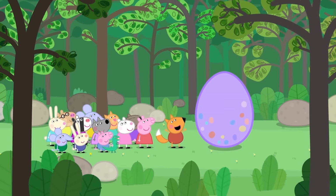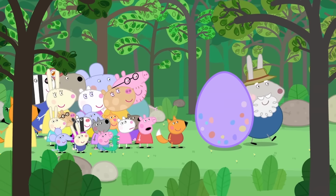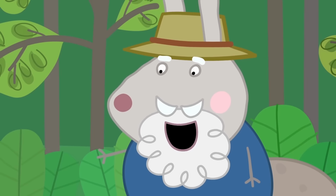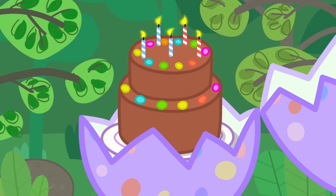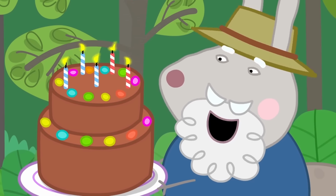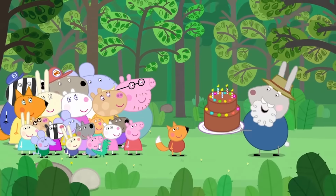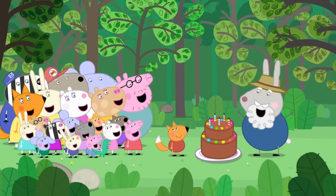Wow! What an egg! It's huge! Why is the egg so big? It's a dinosaur egg! Is it real? No, it's better than real. It's pretend! Watch this. The dinosaur egg has a birthday cake inside it. It's not a pretend cake, is it, Grumpy Rabbit? No, the cake is very real and very tasty. Who wants some? Me! Me! Birthday boy first. Here you go, Freddy. Happy birthday, Freddy!